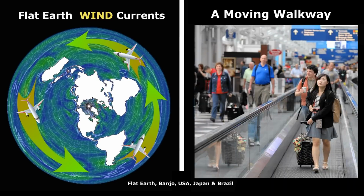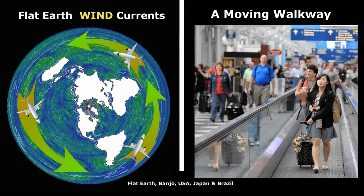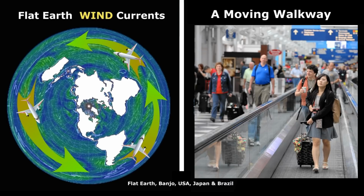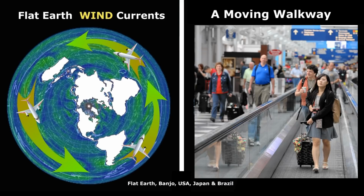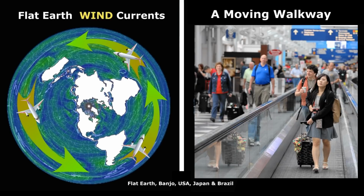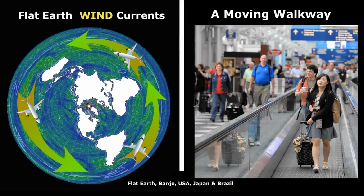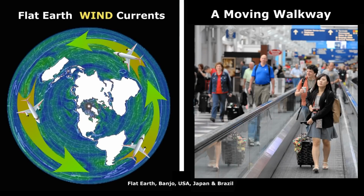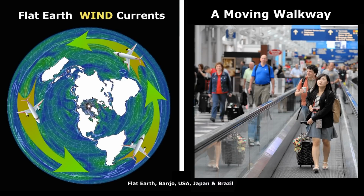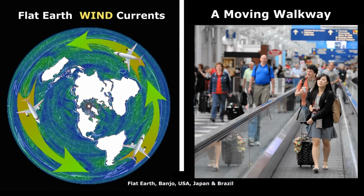In fact, these jet streams are very similar to those moving walkways found in airports, malls, and even some cities all around the Earth. Here we have a lady on a moving walkway. If someone steps on it and just stands on it, the person will move forward at the regular speed of any person walking. But if the person decides to step on and walk forward on it, that person will increase his or her speed exponentially without making any extra effort.